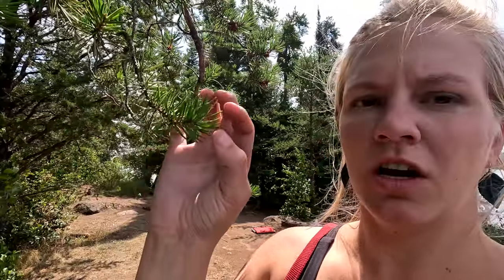This is a jack pine tree, and you can tell because it has these needles that are longer than a spruce or a fir needle, and they are in little clumps of two. When you pull it off, it has one butt piece, but it's got two needles. That is a jack pine. The sap of the tree smells really good.